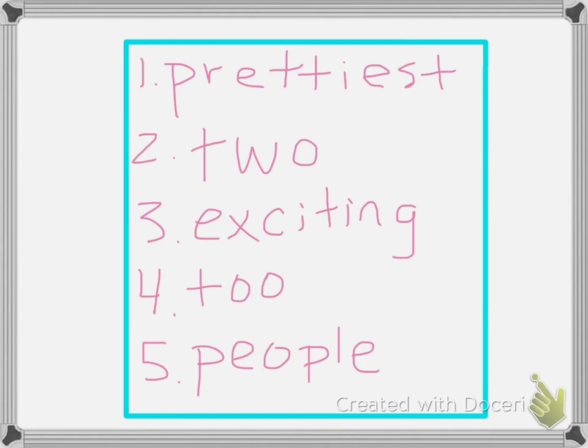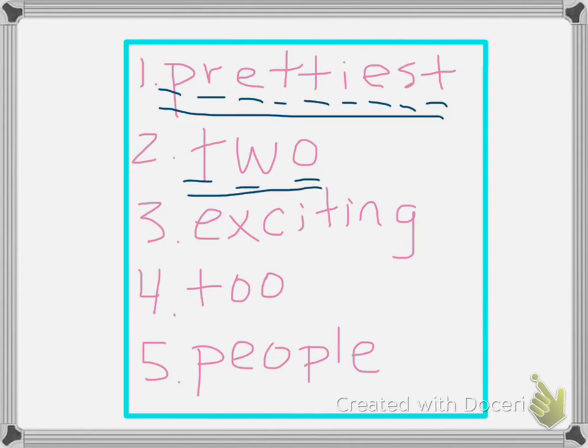Okay, we're going to check your work now. Here's the sticky note and what it should look like. Remember, we're going to underline each letter as I say it. Number 1 was prettiest. Underline each letter. P-R-E-T-T-I-E-S-T. Prettiest. If that's not how you spelled the word, you need to fix it right now. Number 2 is the number 2. T-W-O, 2.